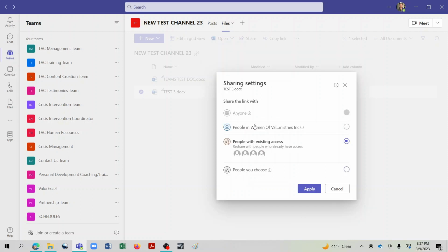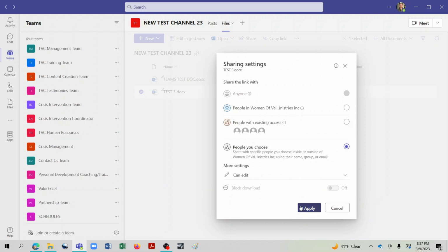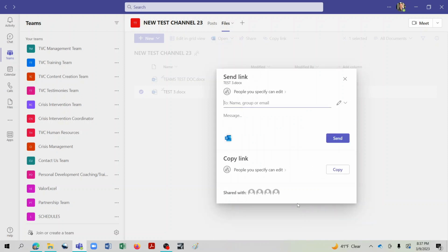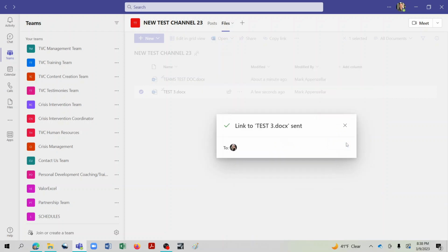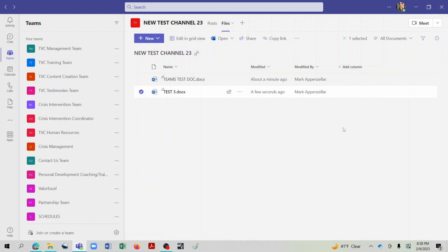You can also select people with existing access, and that means that for somebody who already had access to that file, you may want them to be aware that you've made some revisions or updates, and by making that selection, they'll be notified that something is changing. But in this instance, I'll go ahead and we'll do people that you choose, and I'll apply this, and now we'll select who we want to share this document with. And now it's been shared.